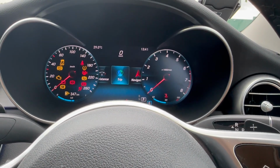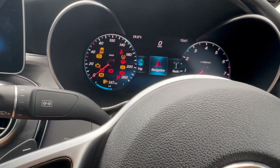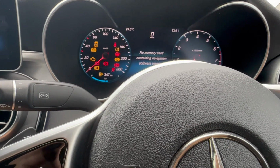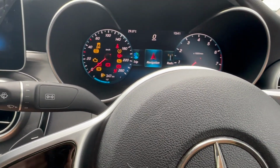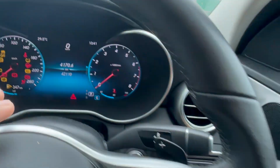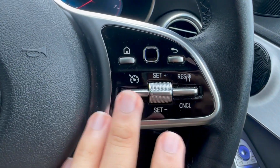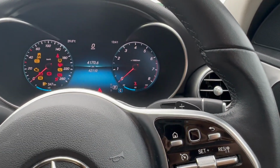There's basically a lot of things you could do with this car itself. This is for your cruise control, so I'm not going to talk much about it. But these three buttons right here are to set a cruise control for the car while in motion itself.